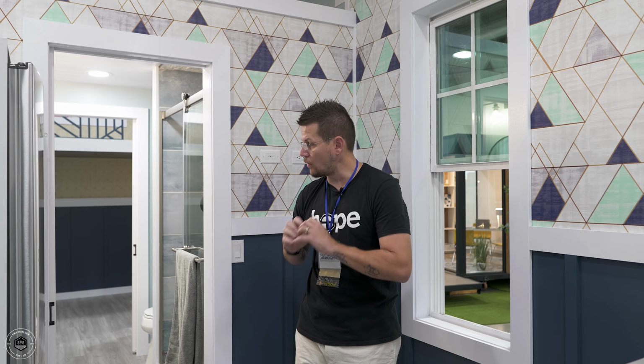So even if it's a private sale, make sure that you go to a local builder, hire an inspector, and have it looked at. I mean, go through the whole thing and don't be afraid to. And if a seller says no, walk away. It's not worth it. Don't waste your money. There's too many other opportunities out there.